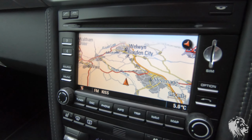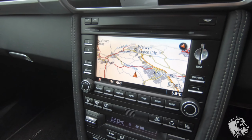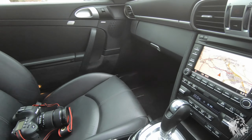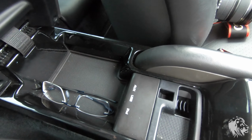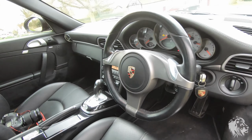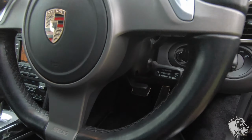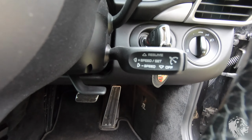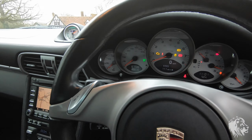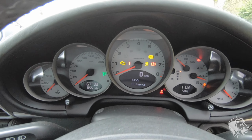And it's got full sat nav with Bluetooth connectivity, and it's a touch screen sat nav as well. Obviously radio CD player as well, and it will play DVDs when you're not moving. It's also got the audio interfaces there, which actually there's a little module you can get to make it full Bluetooth audio streaming as well. I think it's about £20. I've actually got one myself. It's fitted also with cruise control, so it's that extra stalk there. Obviously leather steering wheel with the PDK shift paddles there, and it's covered 67,739 miles.